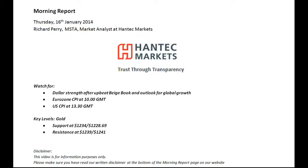The final chart we're going to look at today is gold. Now, gold is always considered to be a function of the dollar, negative correlation there, so we need to be watching out for the US CPI figure at 1:30 GMT, which could certainly have a big impact on the dollar and subsequently on the gold chart. So that could be happening this afternoon.